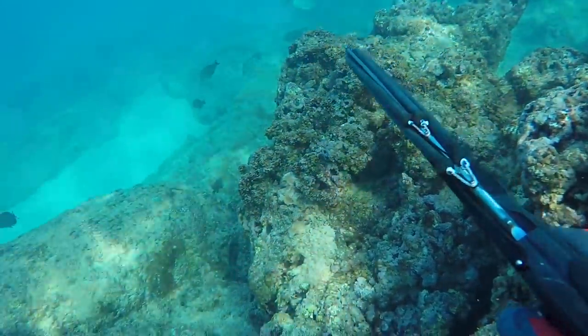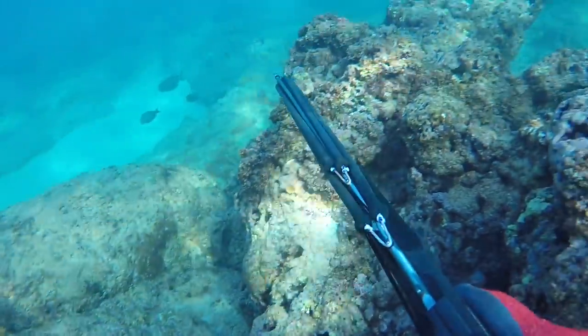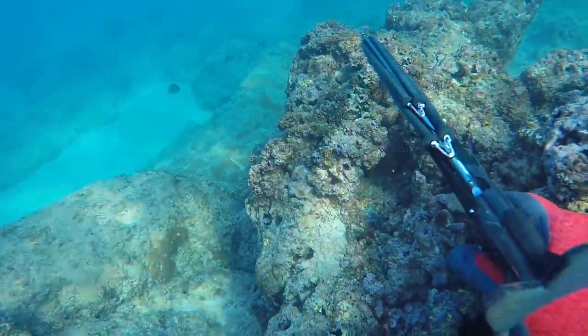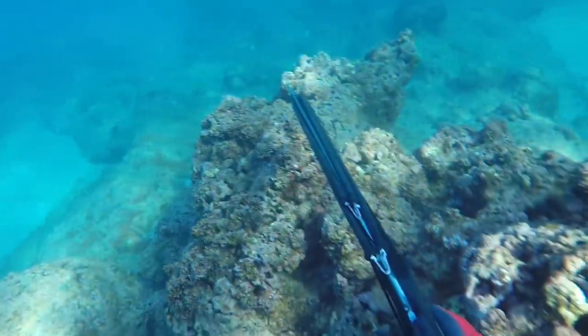So look at this uhu right here, swim across from me. Could have took a shot, but I didn't. And this was like the third drop of the dive, so the fish are pretty tame at this point. So yeah, let's jump into the rest of this dive and I can kind of talk you through what I'm seeing and how I'm approaching these fish.